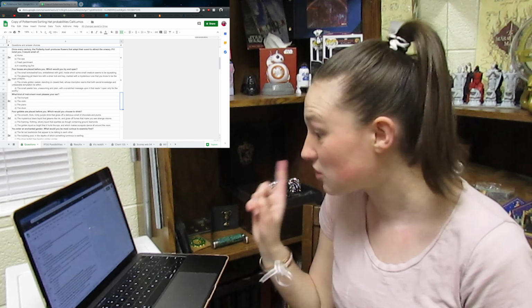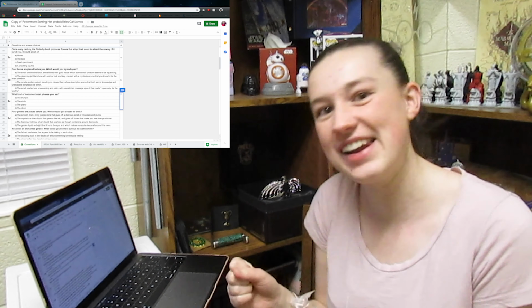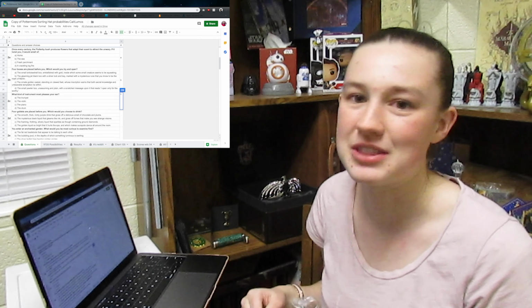Which kind of instrument? This one is for sure the piano. I think that on its own, the piano sounds better than pretty much every other instrument because it can hold melodies and harmonies. And I'm also kind of biased because I've played the piano for a while.